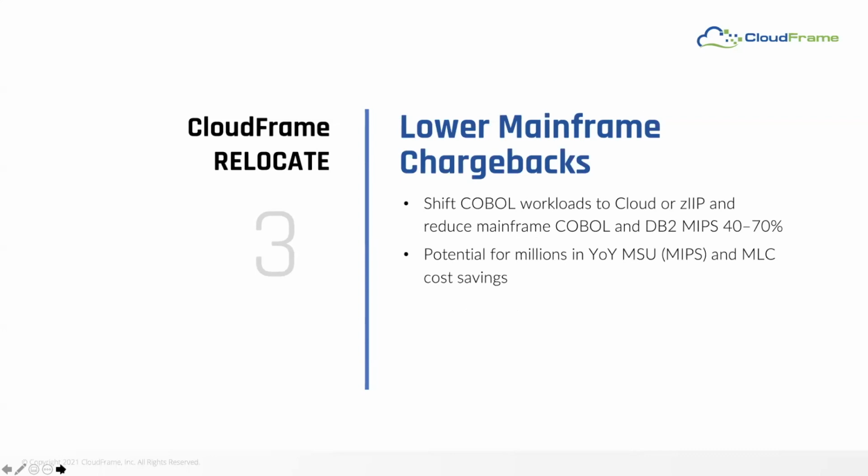So when we talk about lowering mainframe chargebacks, it's a large number. It's a recurring cost, generally coming out of expense budgets. It's year over year cost savings. And it's not just the COBOL compute that becomes zIIP eligible, right? The embedded SQL becomes zIIP eligible as well when CloudFrame runs it. And you might be saying, oh yeah, but if we run JDBC, it's all dynamic SQL. No, actually, CloudFrame can run your COBOL static bound SQL. So when you compile, link, and bind your DBRM, CloudFrame is able to run that static SQL. I know many organizations find that appealing.